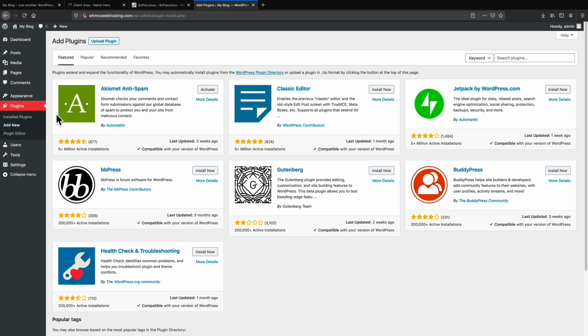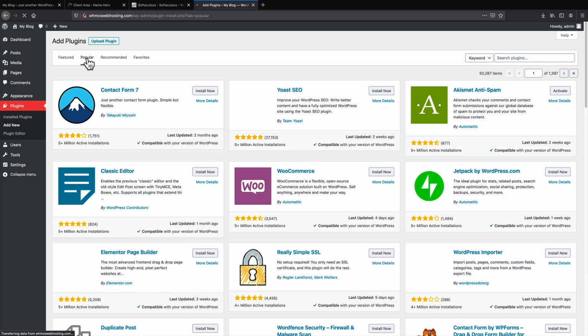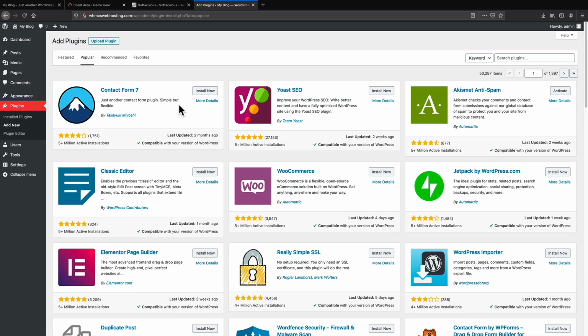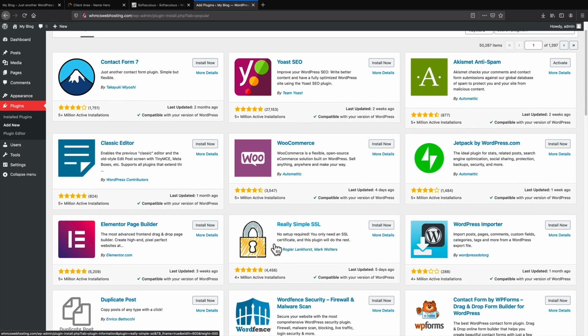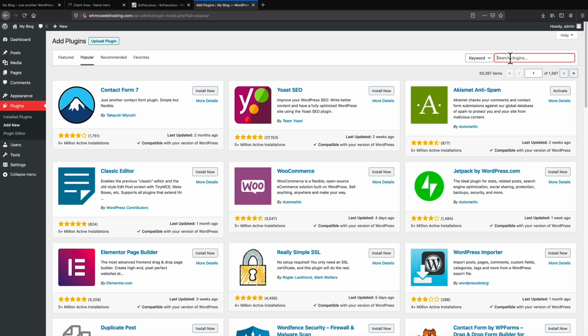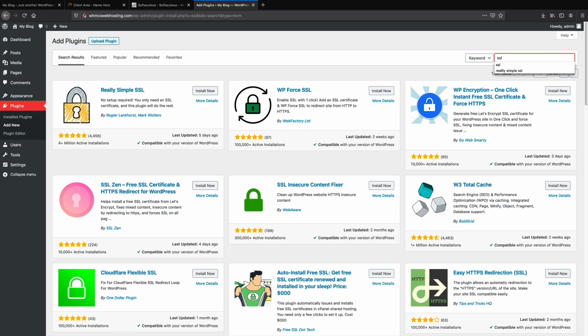Plugins are pretty much applications for your website, guys. So you know how your iPhone or your Android has a bunch of different applications? That's basically the same thing as plugins. So the one that we need to install is called Really Simple SSL. It's actually right here. You can also find it by going to the search box and typing in SSL. And it'll be the first one available. So right here, just click on install now. And then click on activate.